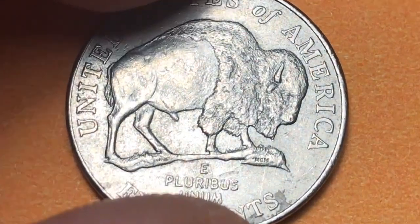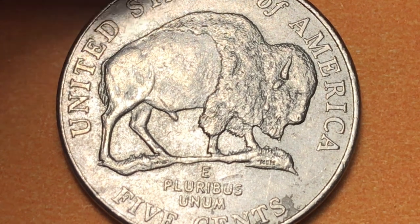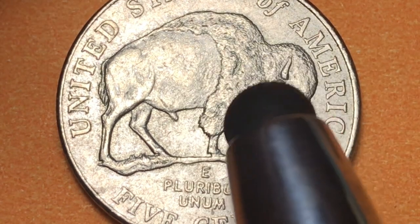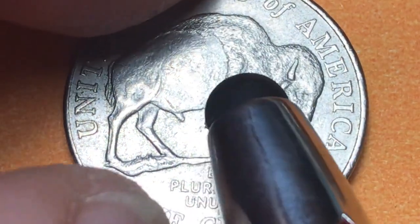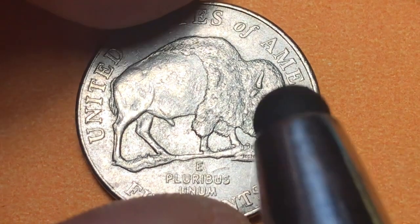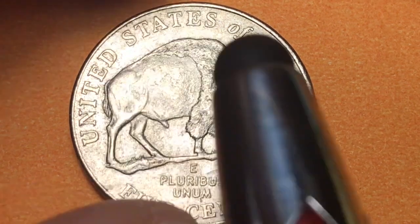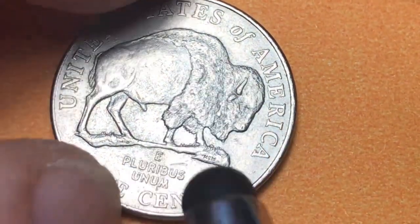So you've heard something about one of these coins that's worth a lot of money, and PCGS calls it the Speared Bison. It was sold for about $2,600, which is amazing value for such a recent coin. The Speared Bison has a line that goes through from right just behind the hump, comes down and goes out. This is a male bison, and you can see the horns on the front and the grass down below. So the Speared Bison, you can tell it very clearly, it's a line that goes through the body.